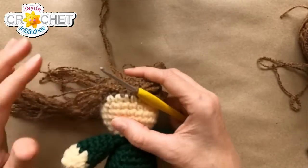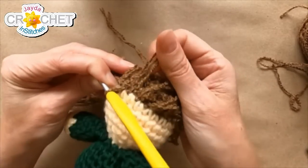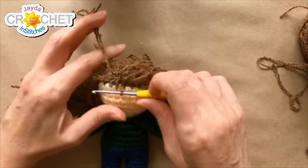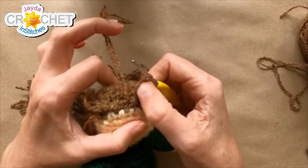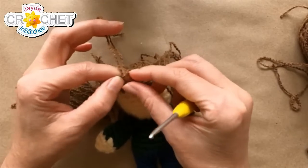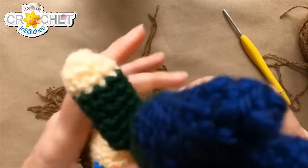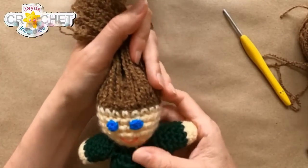Okay, once you're all the way back around, here's where my first one was anchored, basically around the stitch right next to where I am now. You take your last strand that you looped in and pull those two strands through that final loop, and that basically knots the whole thing off and none of your hair will pull out, at least not that easily.